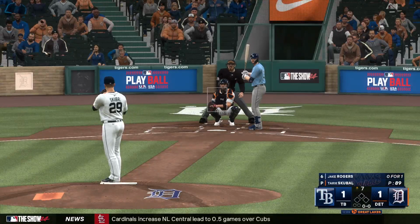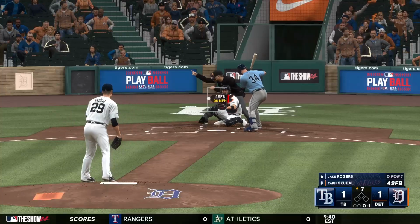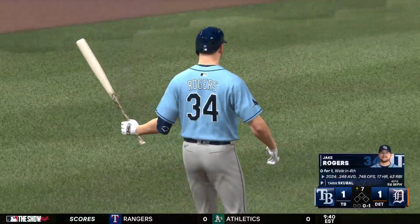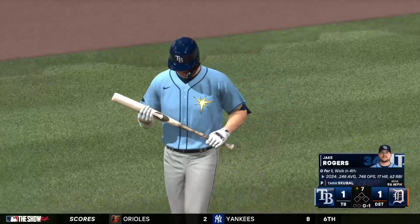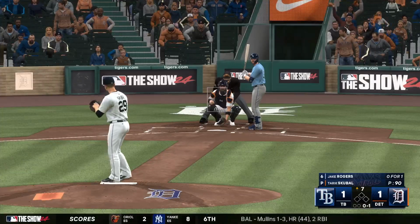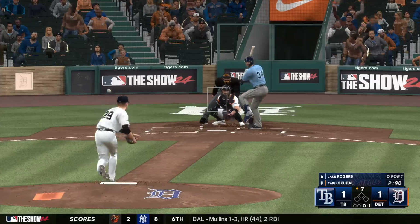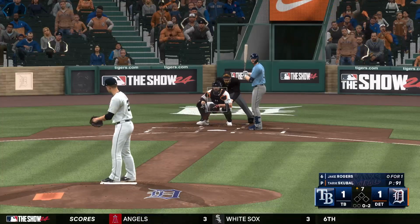Back at Comerica Park, top of inning number 7. Here's the catcher, Jake Rogers. Edge of the zone for a strike, 0-1. Well, timing is the key to great hitting, and right now that door is still locked. They haven't been able to figure out pitch sequences, and it's impacting them across the board. Swing and a miss. He was late. Strike two. No ball, two strikes.